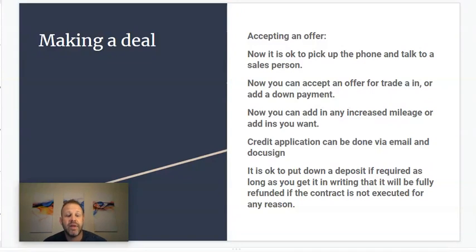And sometimes if they're wanting to hold a car for you, make sure that you're not going to back out, they might ask for a deposit so that way they don't sell to somebody else. It's totally okay to do a deposit at this point, as long as you get it in writing that it'll be fully refunded if the contract is not executed for any reason. So if the deal falls through, if you don't get approved by the finance company, you get your deposit back. Make sure you get that in writing.